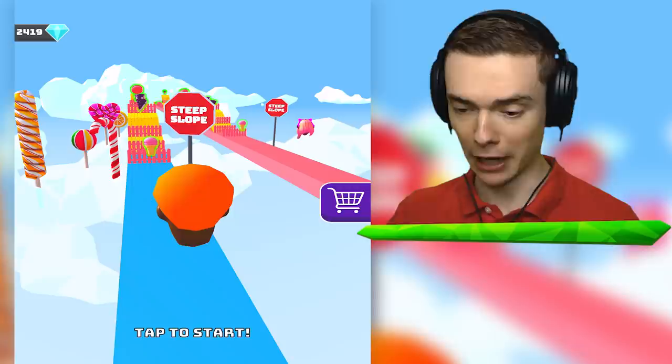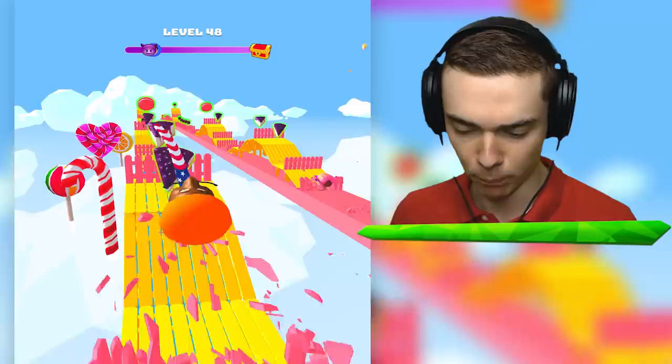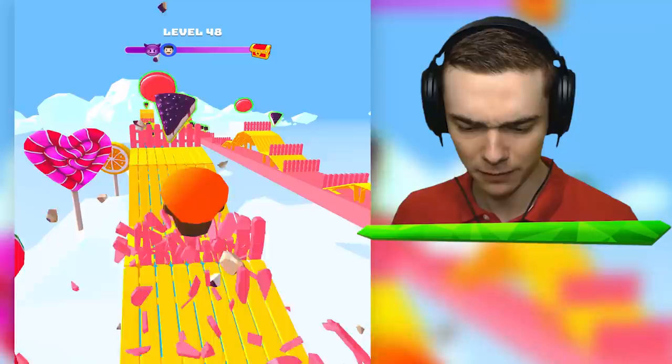So at the steep slope, I think it's the difficult one, right? You gotta grab everything that is on the steep slope, of course. So we got ice cream. Very nice. Then we gotta get this blueberry pie. Is that what it is? It's cheesecake? Maybe it's a cheesecake. Oh, that's a macaron. Oh, we only just barely got that one.